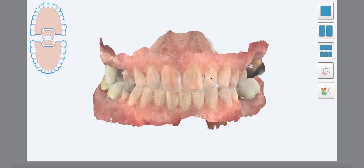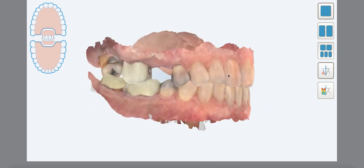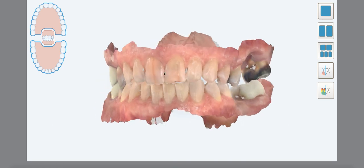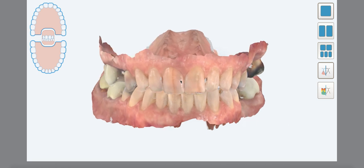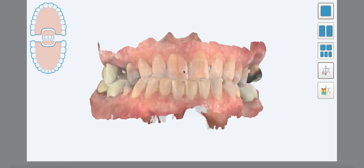Good morning, Doc. You had sent over this case for a review. 70-year-old female looking to decrease her risk of future tooth loss. Anytime I look at a case like this, the first thing I want to ask myself is the following. Of the three following categories, which category does the patient fall into?